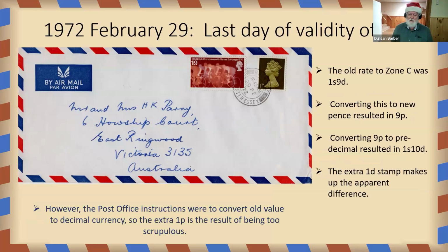The postal rate was 1 shilling and 9 pence to Japan, China, Korea, the Far East, Australasia, and the Pacific. If you convert that, you get it to 9 pence. If you convert 9 pence back to pre-decimal currency, it becomes 1 shilling and 10 pence. So there were people who thought that you needed to add another penny to make up the difference in rates.